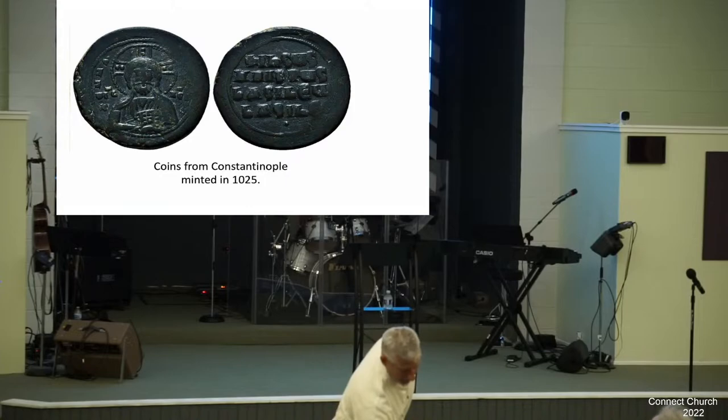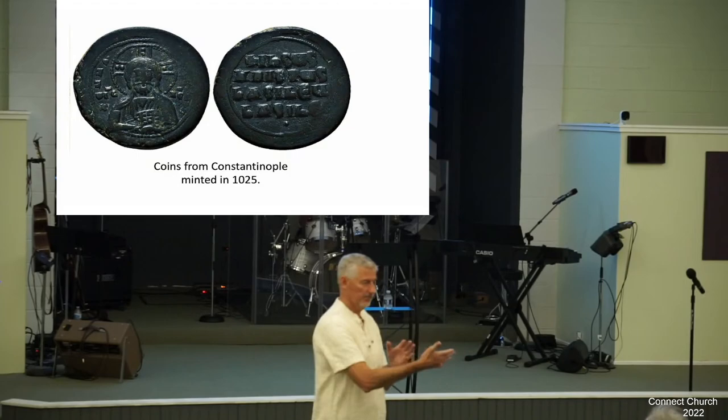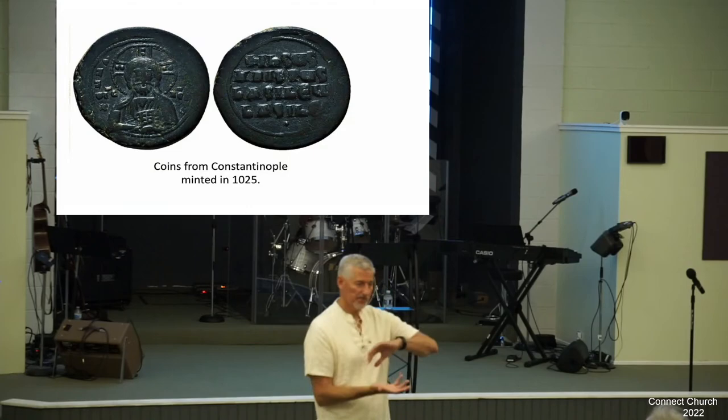Okay, well, remember the shroud was in Constantinople for several centuries. So when the shroud was there, that's when they would have minted those coins. The shroud was in Edessa for several centuries, and during that time, different people would have had access to it. And at one time it was folded up, and so all you saw was the face.